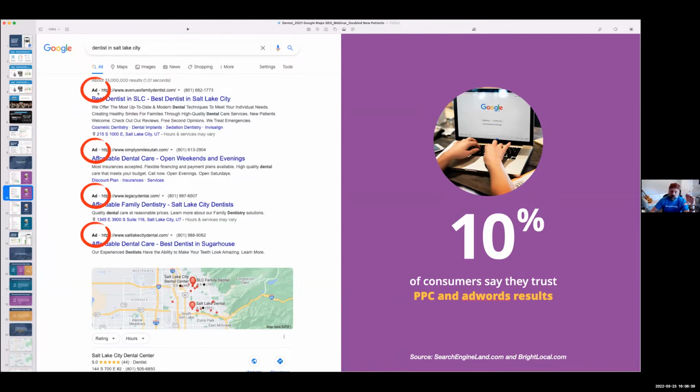So this is what they used to call PPC, or pay per click. The proper name for it now is Google Ads, but it's a bidding strategy. So if you want to be at the top of the search engines above the map in the ad section, you set up a Google Ads campaign. I'm not going to be talking about this today, but I'll give you just a little snippet of how it works. Basically, you set up an account with Google Ads, you put in the phrases that you want to bid on, you're given some direction on what other practices are bidding for those particular phrases, and then you put a budget in and you run it.